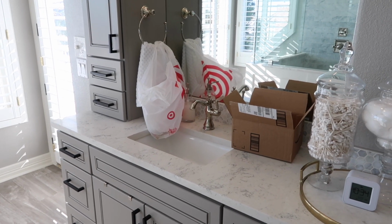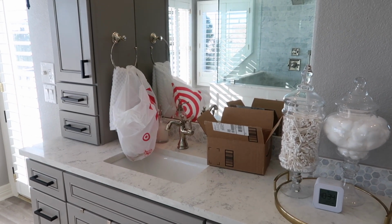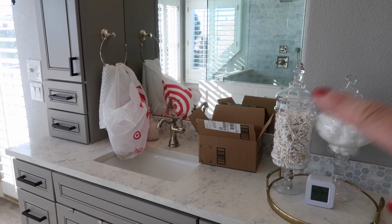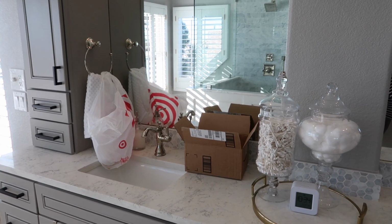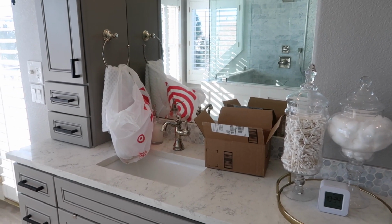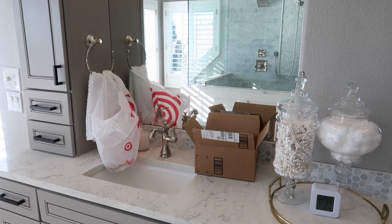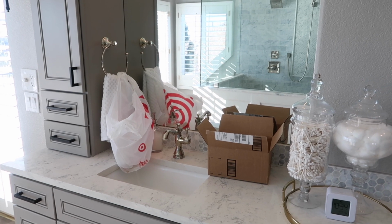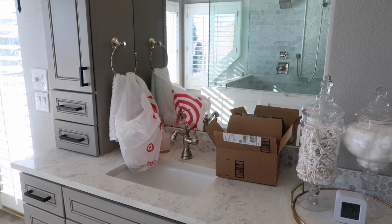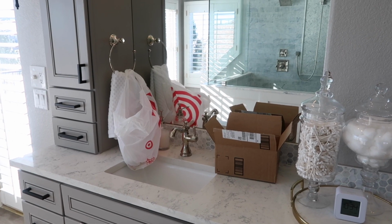So as you can see, I have 2 different setups here. I've got a Target bag that I got this morning because I needed to run and get a couple things, so I'm going to use that as my trash bag. Then I got a package in the mail this morning from Amazon, and I don't need the box, so I'm just going to use that as my donate box. Anything that I find that I'm not loving or using, but that I feel could benefit somebody else, or say my mom or someone could use, I'm just going to stick it in that box and give it out to those people as I see them.